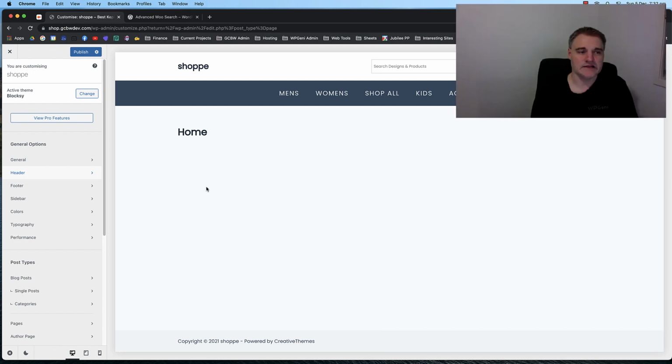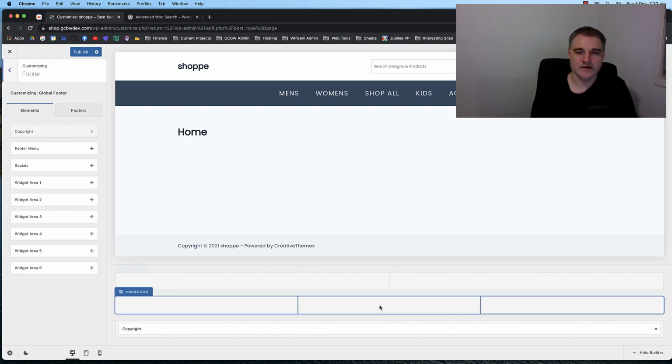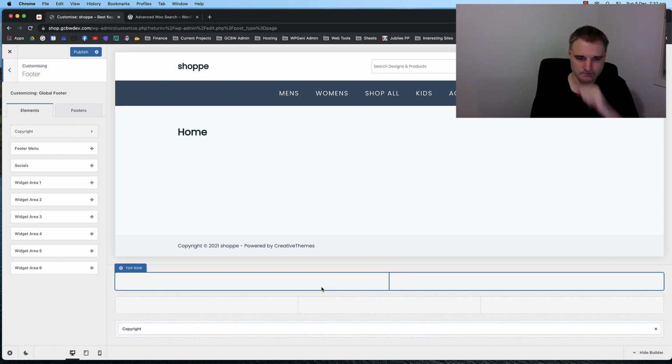So that's fantastic. We'll go to the footer now under the customizer, and that brings up the footer builder here. It's got a top row, a middle row and a bottom row, just like the header.